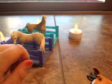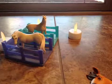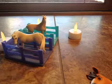In his little stall. So I'm so sorry that I haven't been uploading for a while, but all and bye.